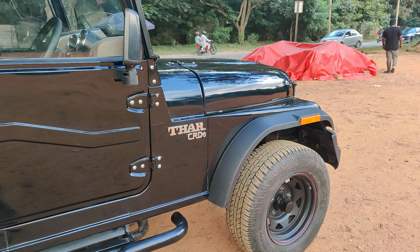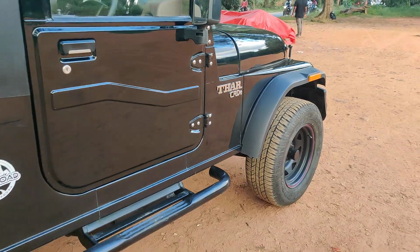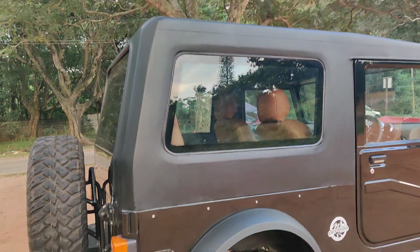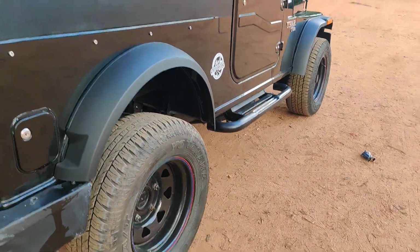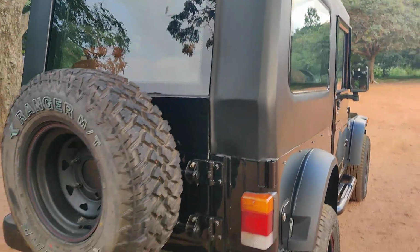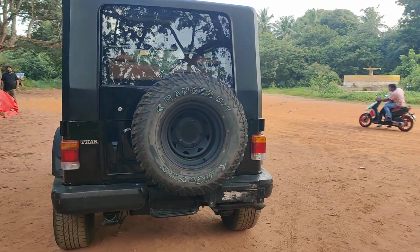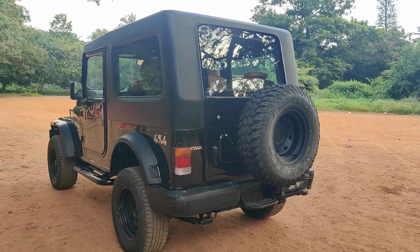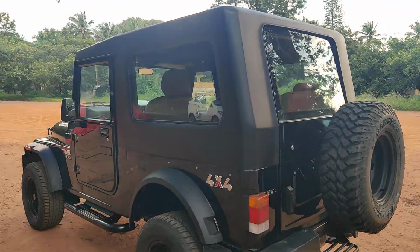You can just check out the badging also. Thar CRD badging is being mentioned on this vehicle at the moment, and rock sliders are available. Hardtop is also in very much neat condition at the moment. Set of 4 tires are coming up with 80 tires, and you can just check out the rear tire also will be an 80 tire, but right now we have installed a JK tire, empty tire. It will be replaced with an 80 tire in this, and the hardtop is in very much neat condition.